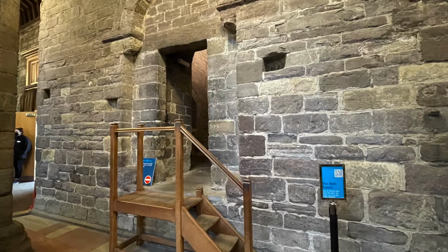As you leave the cathedral, you will pass the entrance to the original bell tower before making your way back outside.